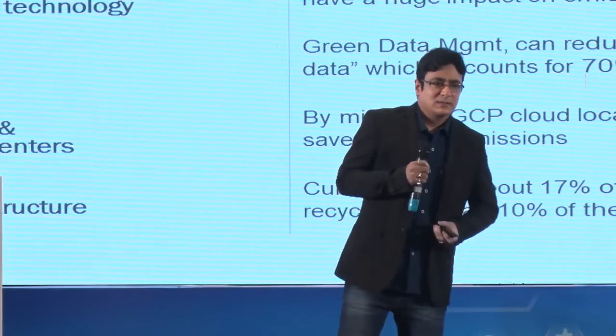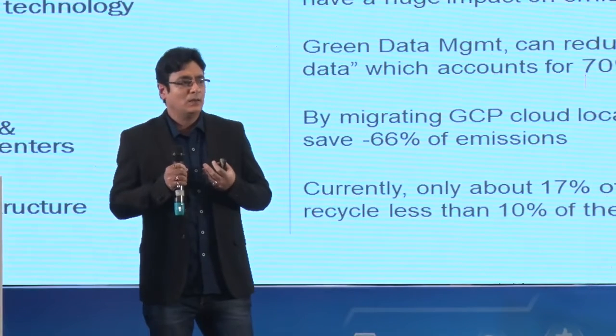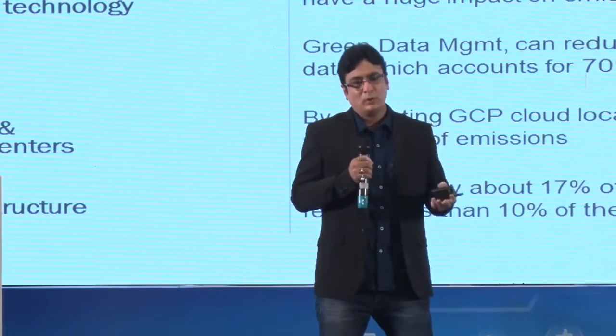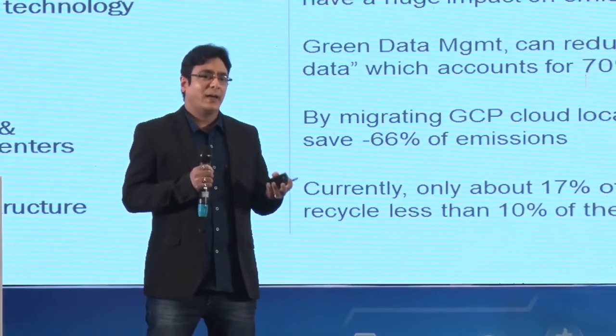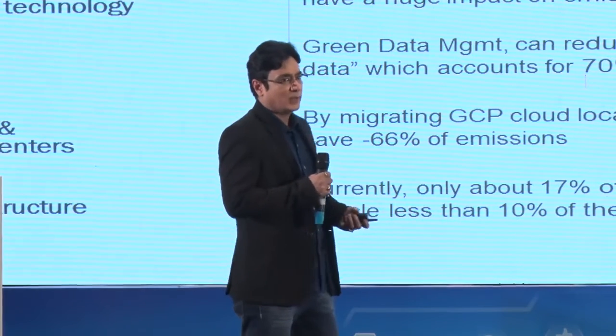And the last is the infrastructure, which basically drives the underlying supporting infrastructure for you, be it laptops or servers, and how you do proper recycling and proper end-of-life management, because all these add to the embodied carbon.